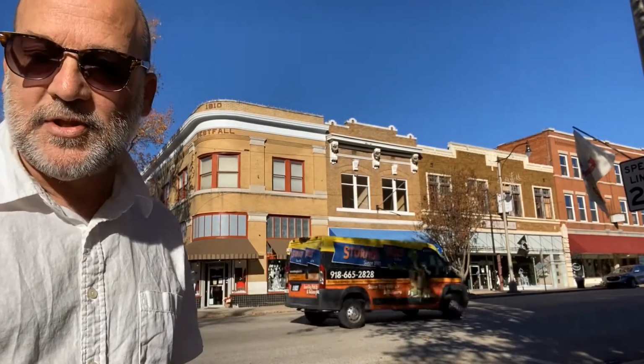I took that short 15-mile drive from downtown Tulsa to downtown Sapulpa. A lot to see and do in their historic downtown district. Like many Oklahoma towns, Sapulpa sprang up around oil money, and specifically the discovery of the Glen Pool just a matter of miles east of where we are here in downtown Sapulpa.